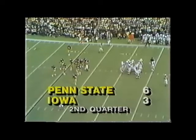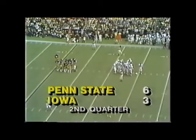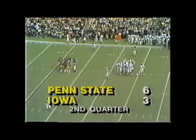So we've got a timeout in the action. 55 seconds to play in the first half. The score, Penn State 6, Iowa 3. We'll be back right after this.